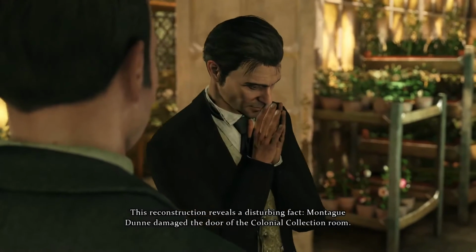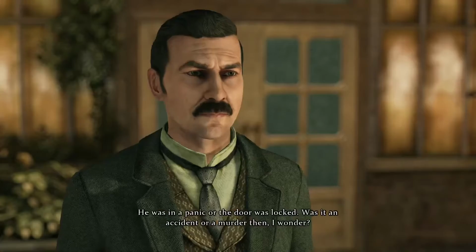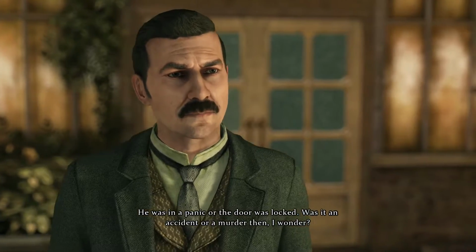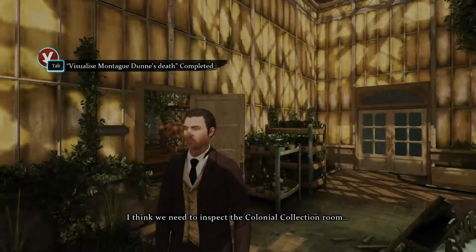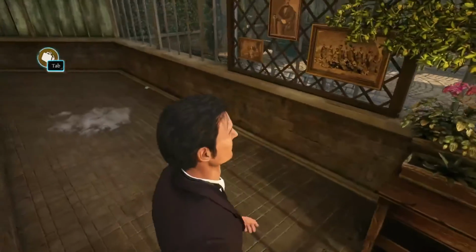This reconstruction reveals a disturbing fact. Montague Dunn damaged the door of the Colonial Collection Room. He was in a panic, or the door was locked. Was it an accident, or a murder then, I wonder? I think we need to inspect the Colonial Collection Room. Alright, let's inspect.